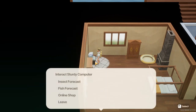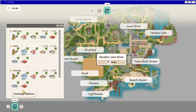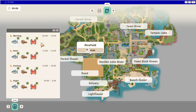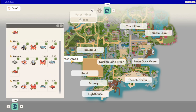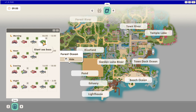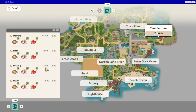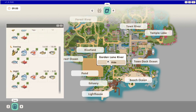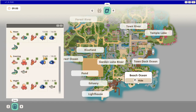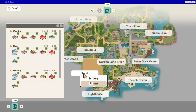Oops, I did not mean to hit that. There we are. Okay. Nope, none of those. Garden Lane River. No. The rice field. Nope. Forest River. Don't see them. Forest Ocean, there is the giant sea bass that we need to donate, and the mandarin that we need to donate. Town River. Nope. Temple Lake. Nope. Got everything from there. I'm fairly certain that I've looked in all of these now.